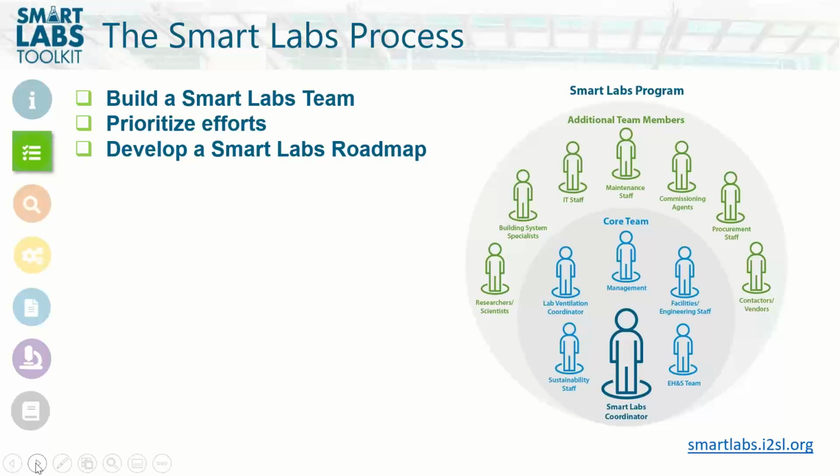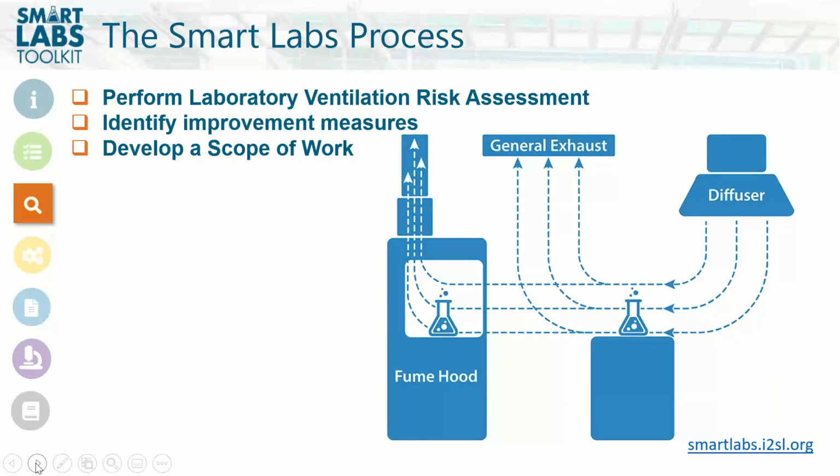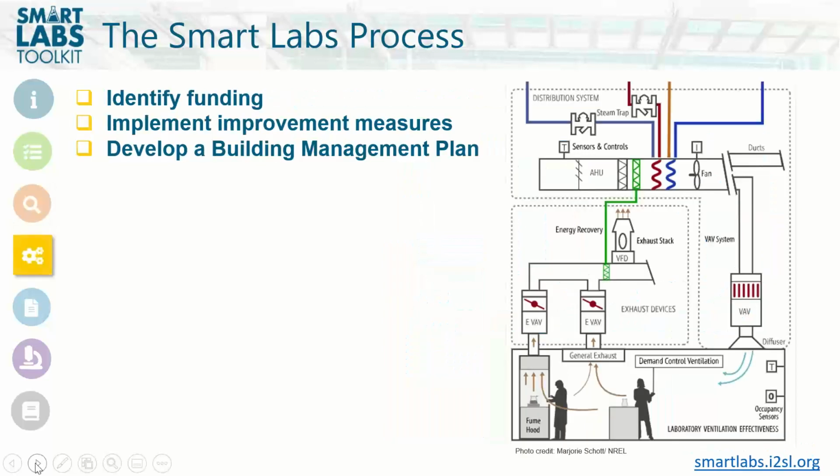From there, we're going to go on to assess. And in the assess phase, you're going to perform a laboratory ventilation risk assessment. This is right up top because ventilation is what drives laboratories. As Otto just spoke about, it's a big part of it. And Amanda will show you some of those resources that we have in the toolkit. From there, you're going to identify improvement measures. What changes are you going to make, and develop a scope of work to implement those improvement measures. So on the next slide, we're going to talk about optimize.